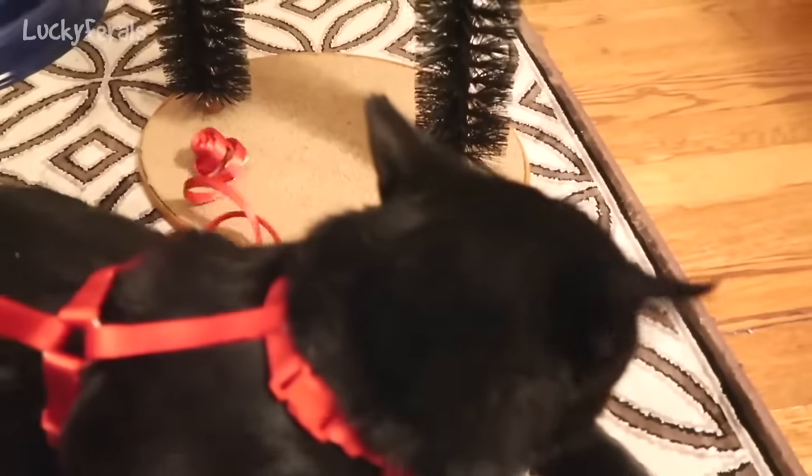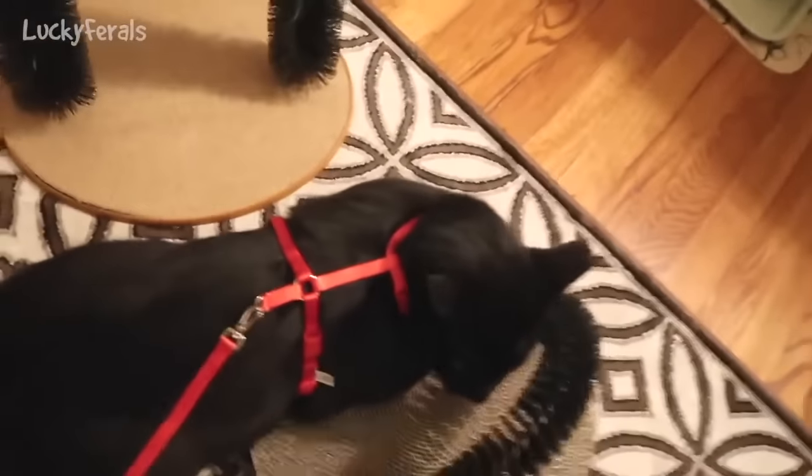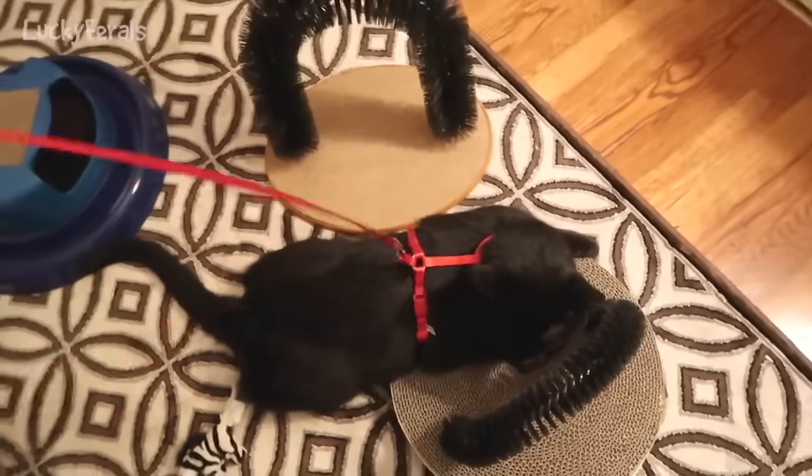Where's the leash? Where's the leash at? Well, here it is. Come on. Let's go, Boo. Come on. Let's go show the other cats how beautiful you look in red. Come on, you look so pretty in red.